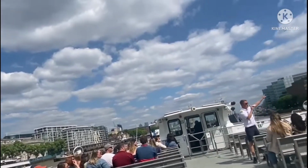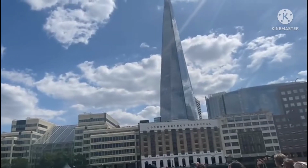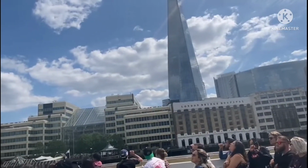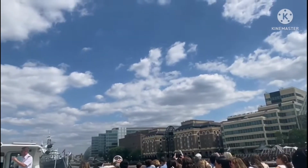Up to the right-hand side, the Shard of Glass. And it stands at over 1,000 feet high. Inside the Shard, a 6-star hotel. It's called the Shangri-La. And there are bars, restaurants, offices and apartments.